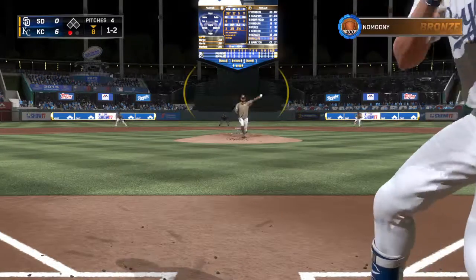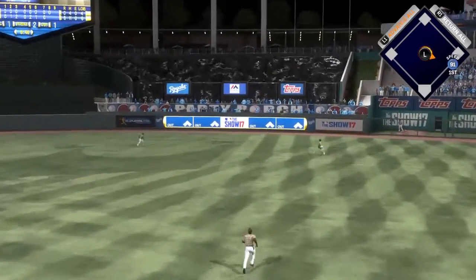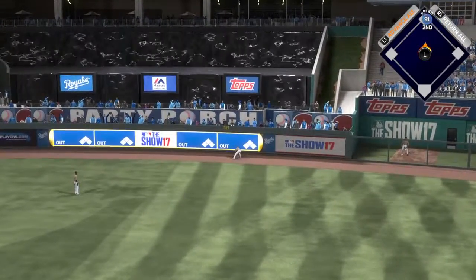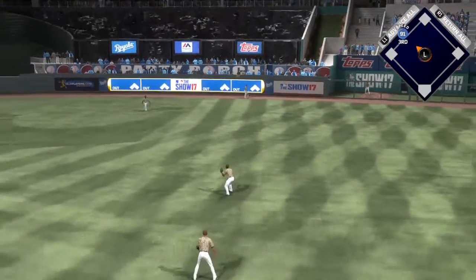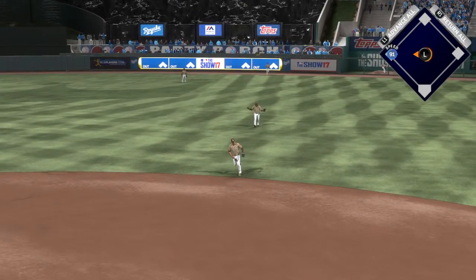Ready to deliver the 1-2. Pulled toward right center field. And that's into the gap and should be extra bases. And he's not stopping. He wants 3. And he's in there at third with a 1-out triple.